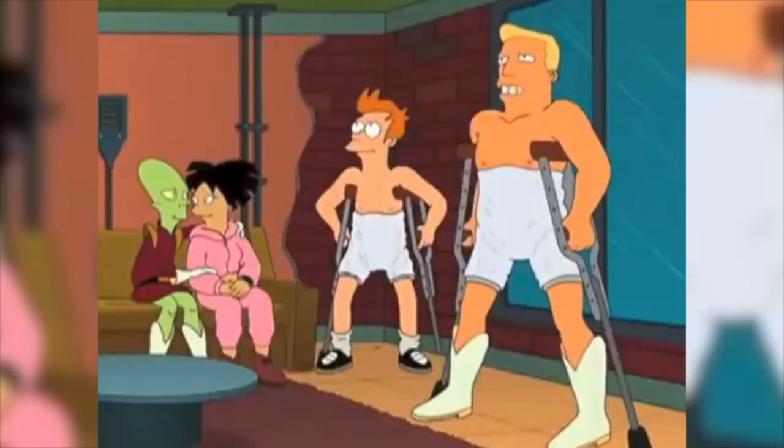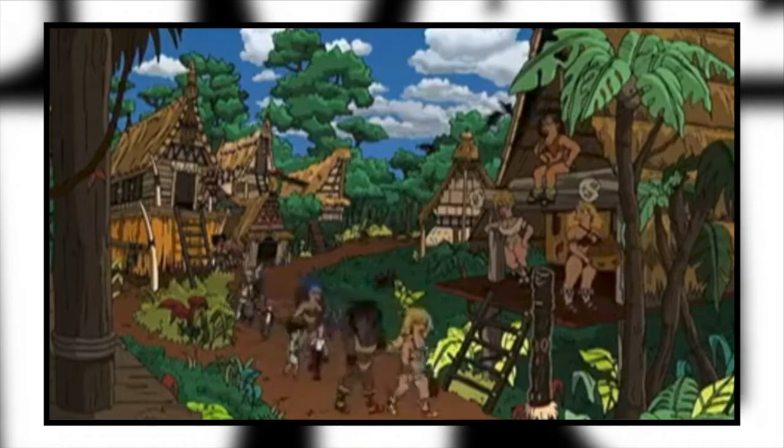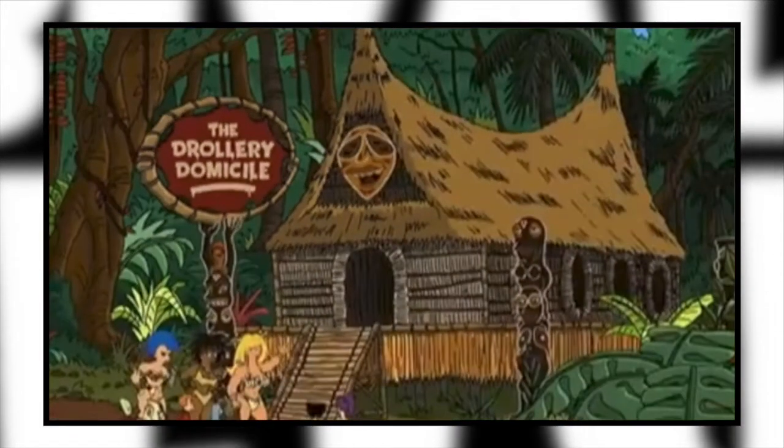The Amazonian settlement is made up of primitive wooden and stone buildings, while the rest of the planet is covered largely in jungle growth and lakes.